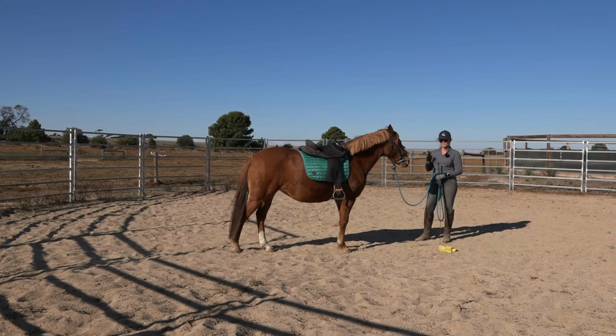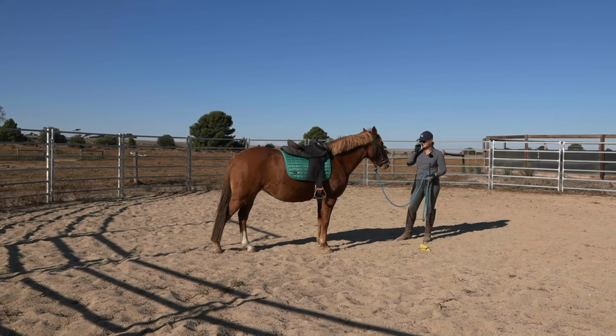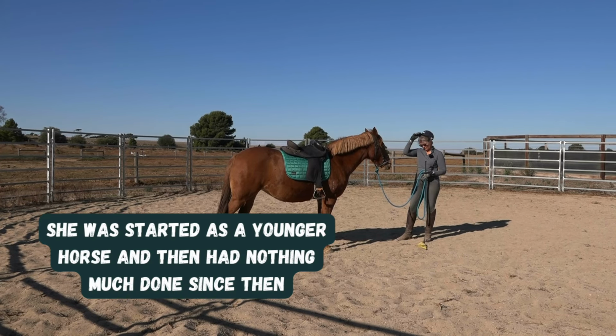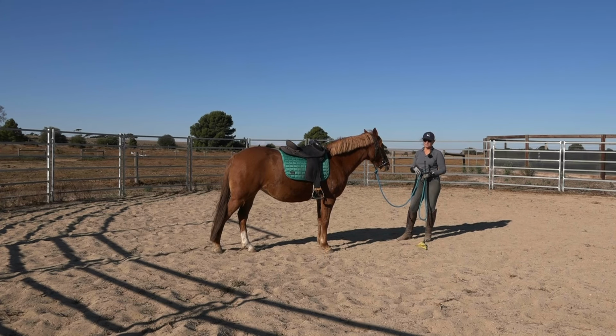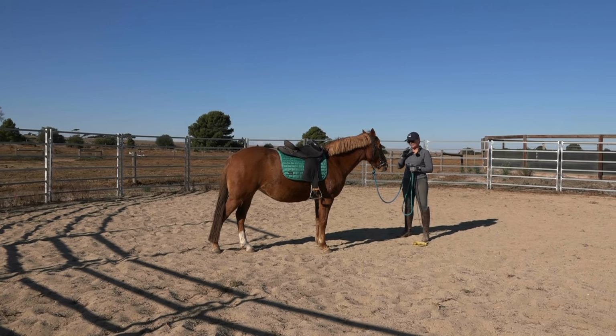Now, she has been broken in, and that was what I was told. And I have actually seen footage of her being ridden years ago. She's 10. But anyway, she's come, and I've started from the beginning with her because I have my own method and reasons I do things the way I'm doing, and I'm very glad I did.